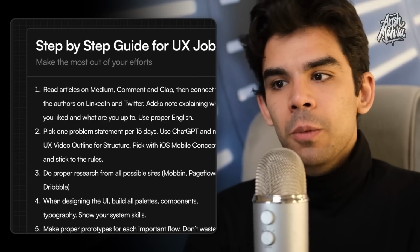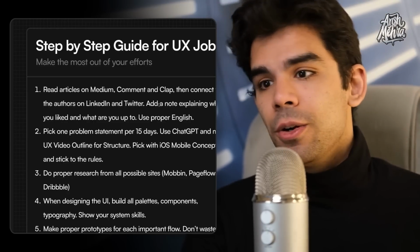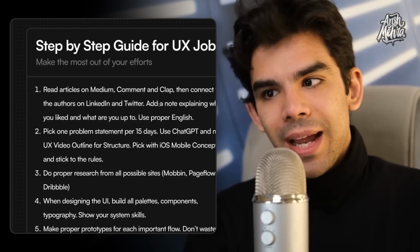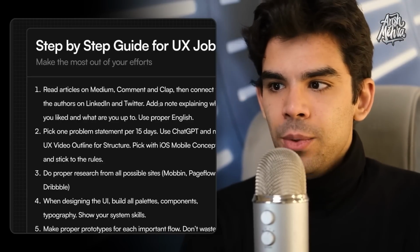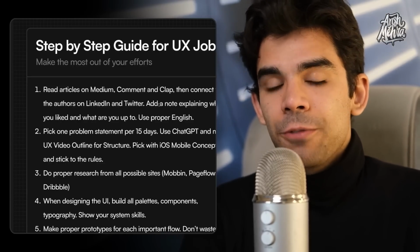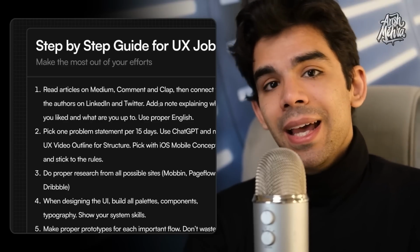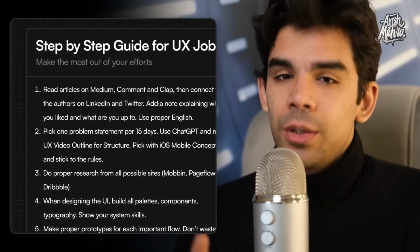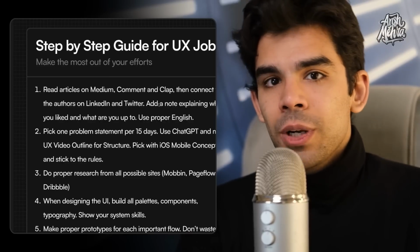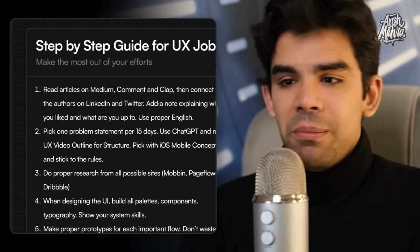Then pick one problem statement per 15 days. Use ChatGPT and my UX video to outline your structure, and pick your platform well. So if you're saying that I'm going to design for mobile iOS, make sure that you take inspiration from iOS mobile apps. Make sure you take inspiration from real apps and stick to the iOS guidelines. So if you finish my 15 video course, you already know what I'm talking about. If you don't know what I'm talking about, just watch the last 5 videos of the course. You will know what I'm referencing to.